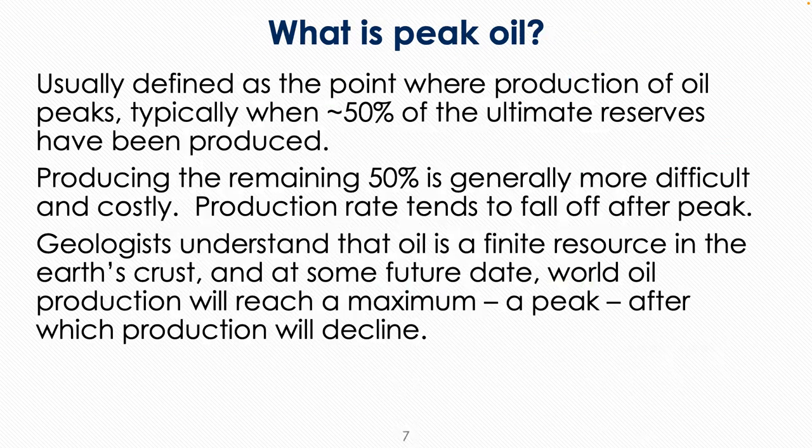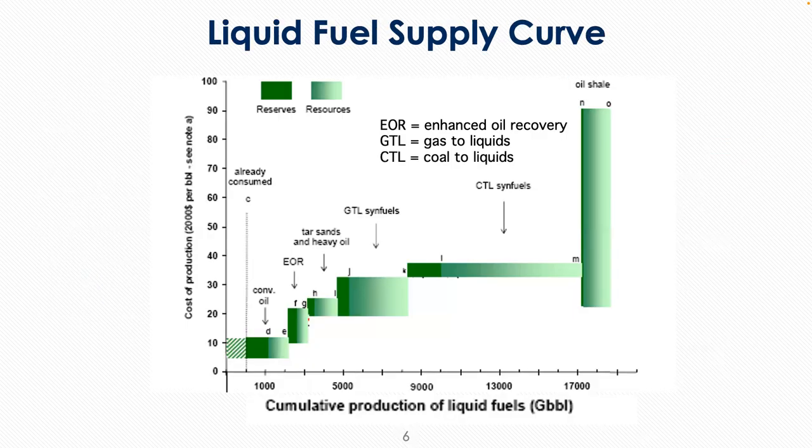Oh, yeah, sorry. What we've already consumed is only conventional and doesn't include any of the other options as well. Maybe it might be a tiny, tiny fraction. Yeah, very small. It's probably too small to appear on the plot, essentially.